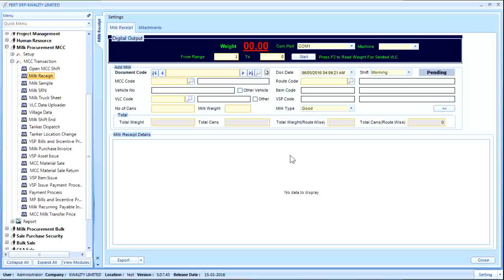If the machine is not connected, then manual entry of the milk weight is also possible. When required, the user can see which entries are manual and which are automatic. This completes the process of milk weighment. In case there is no internet connectivity, weighment can be done in offline mode also. Once connectivity is restored, the data of the MCC gets synced automatically at HO.